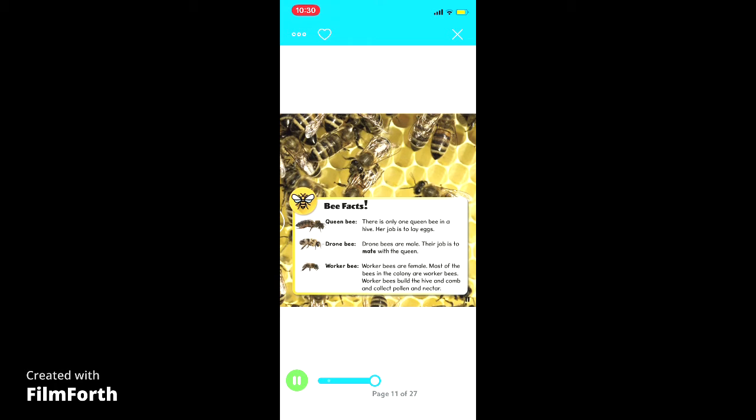Worker bee. Worker bees are female. Most of the bees in the colony are worker bees. Worker bees build the hive and comb and collect pollen and nectar.